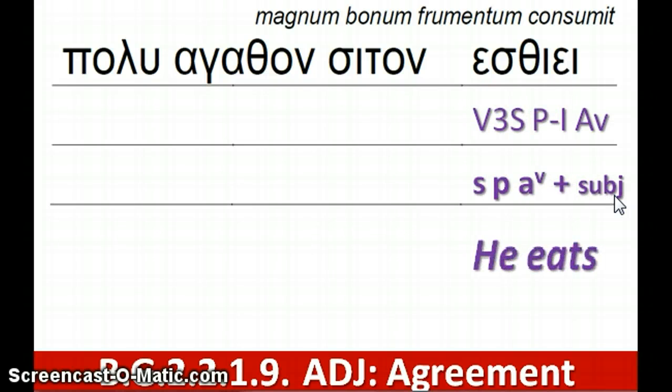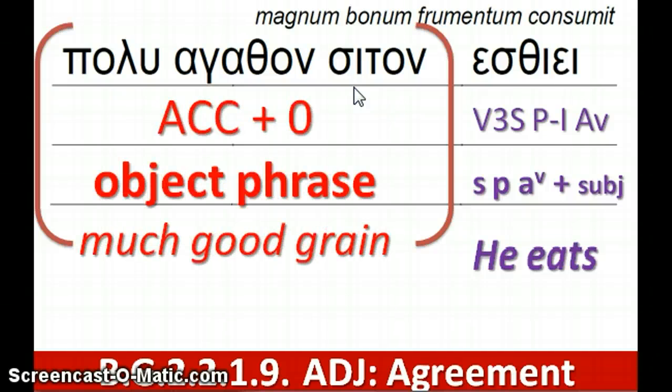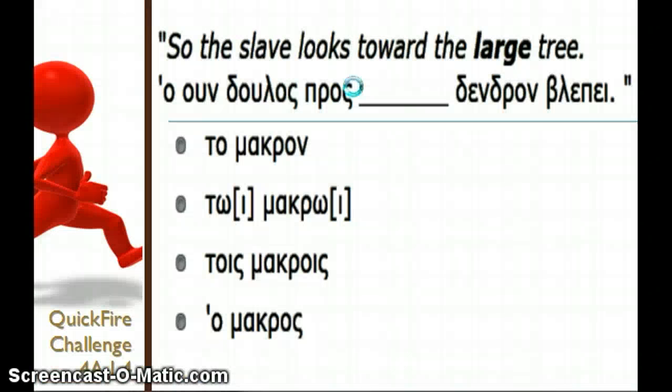So, when we analyze a sentence, for example, he eats, polu is nominative, agathon is nominative, and siton is nominative. They're accusative. He eats early. Accusative plus no other signals, object phrase, much good grain. So the slave walks to the large tree. Pros takes the accusative. What's going to agree with dendron? Oh, macron.